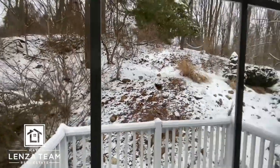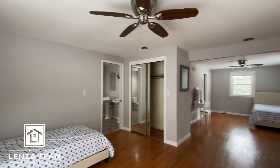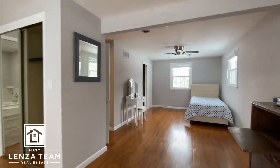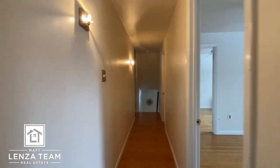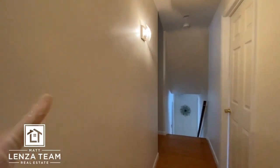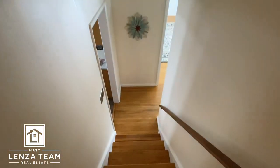Private little balcony here, taking in nature. Oh yeah, cool. Recessed lighting. Oh, this is a killer house. Fantastic. And let's see, yeah, that bathroom backs up to this one. So maybe something could be rearranged if you ever wanted to. I mean, the plumbing's there. All right, let's head on down.